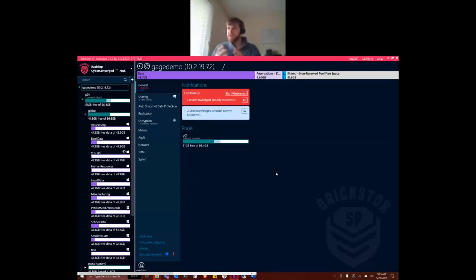In addition, we can also leverage S3 buckets. So obviously Amazon, and we're working with Cloudian moving forward, and MinIO. However you want to deploy an S3 bucket, we can connect to that and leverage that access point as well.